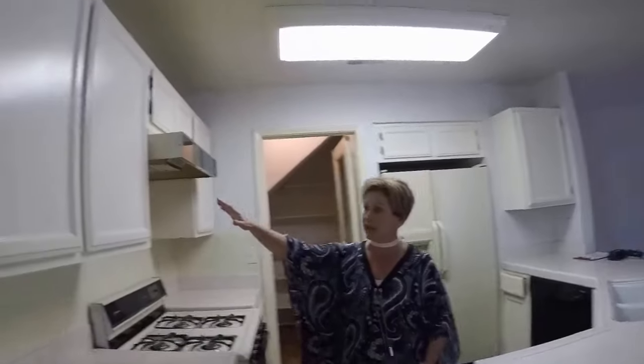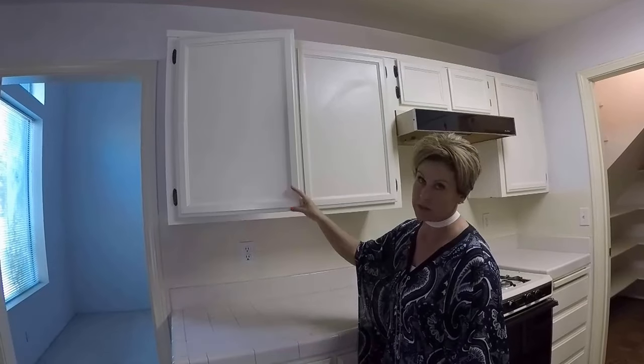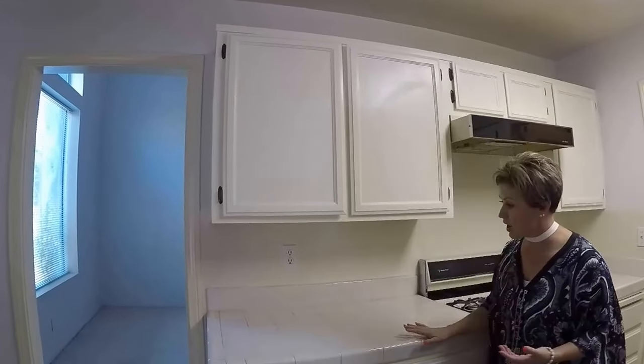We're going to paint these cabinets. We're going to paint them a true crisp white. We're also going to add little chrome handles on this to update them. And we're going to get rid of these hinges, and those are all going to be chrome hinges as well. The countertop needs to go.